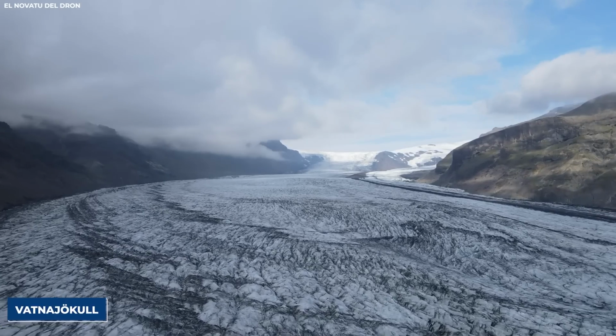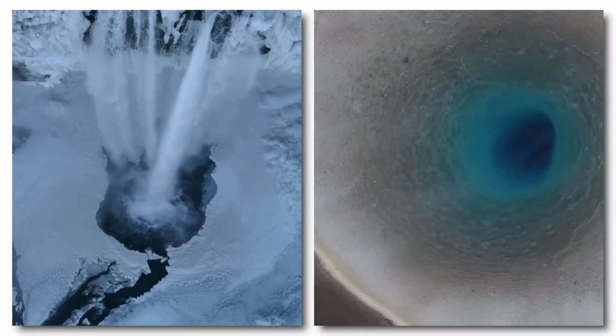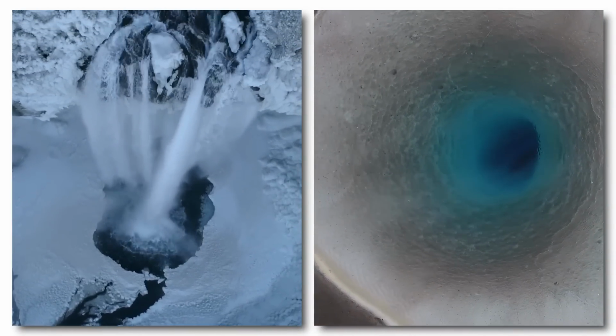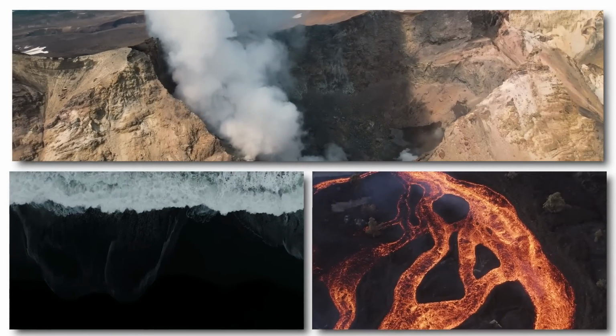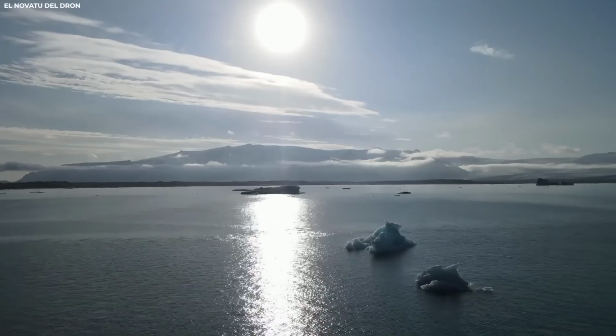including the significant Vatnajökull. The island's terrain is a combination of waterfalls, geysers, volcanoes, black sand beaches, and peculiar boiling lava fields. But what has just emerged in Iceland?